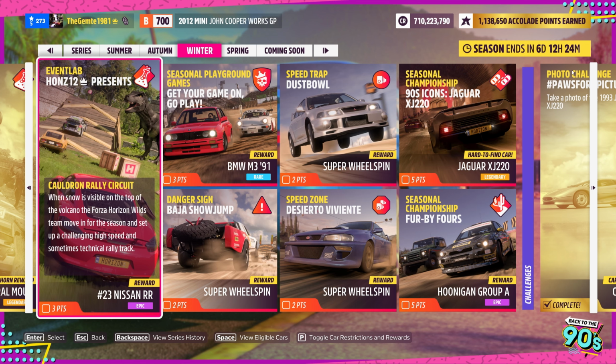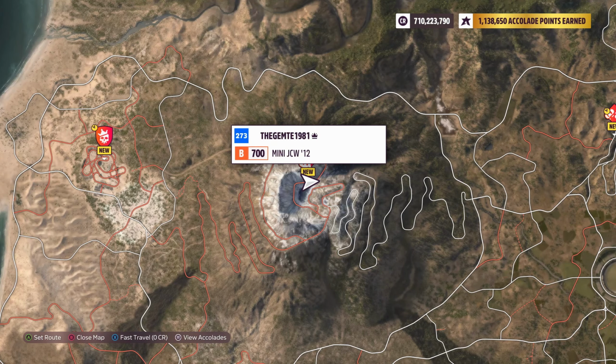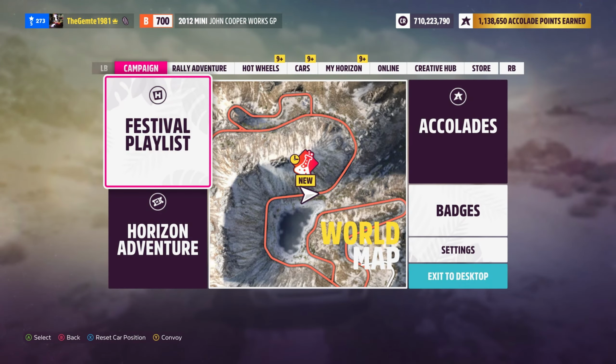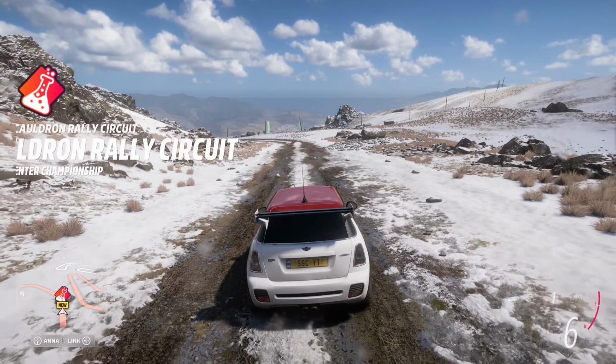So basically, the location for this one is the top of the mountain over here. This one here is Modern Rally and Rally Monsters. So let's go ahead and give this a shot. The number 23 Nissan RR is the reward. Congrats to HONZ12 for getting in this week as well.